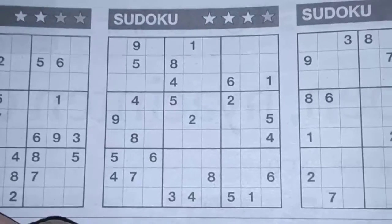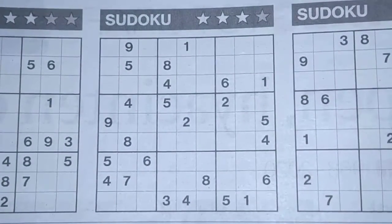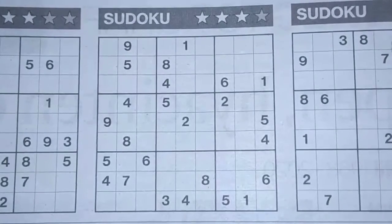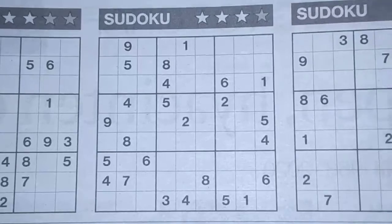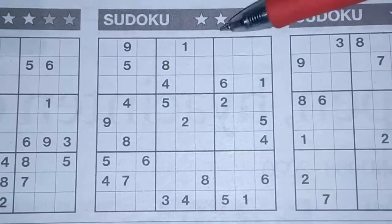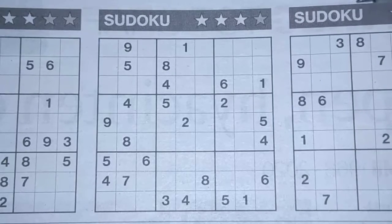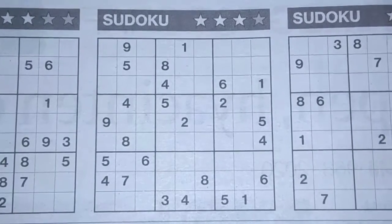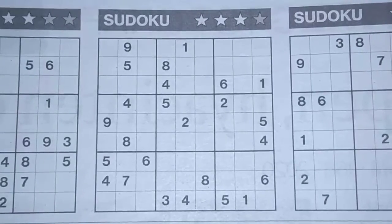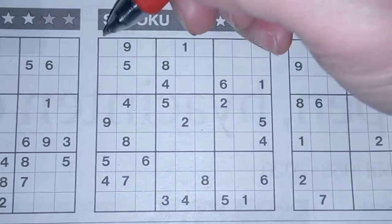And I will start with the Sudoku with 3 stars. I won't do them all. These 8 extra Sudokus, I only do half of them. Sudoku with 3 stars I will do. Sudoku with 4 stars, 1 tectonic and 1 binary I will do. The first one, Sudoku with 3 stars.